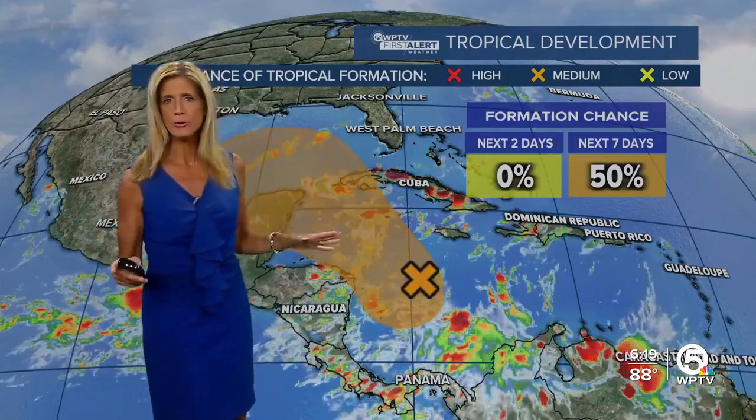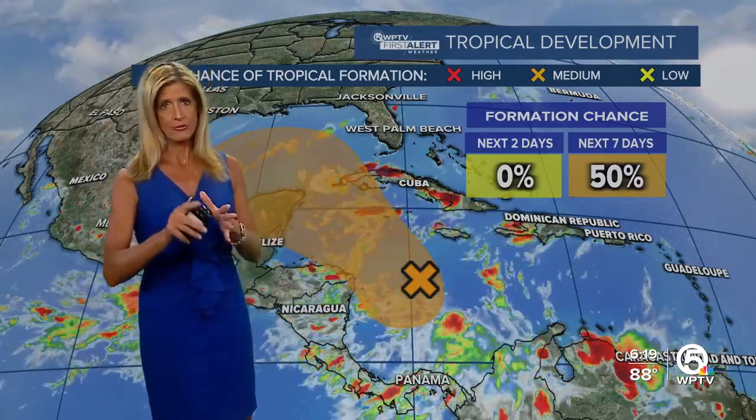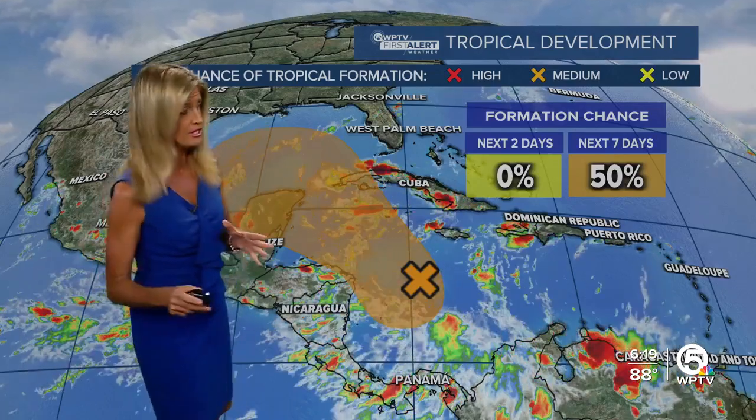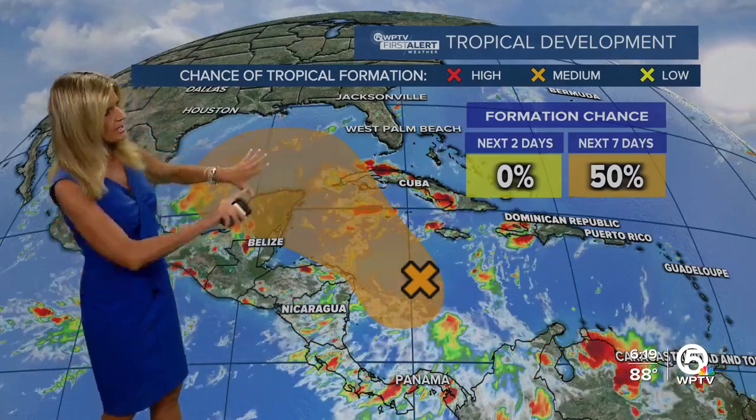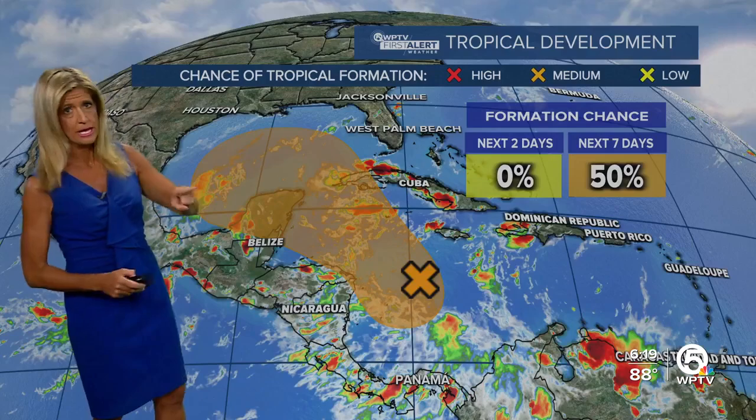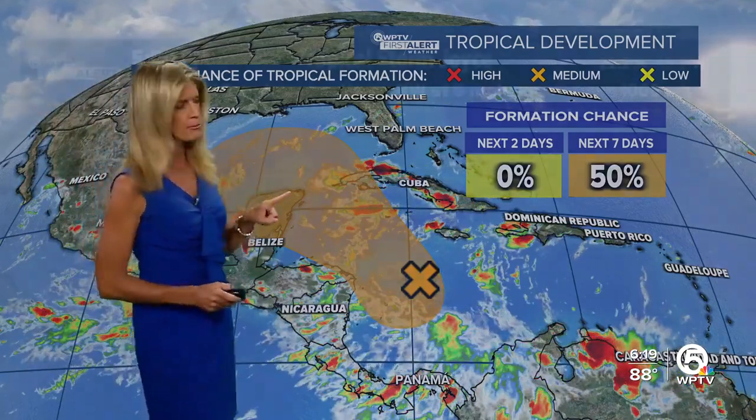Now, I want to let you know this isn't looking like an exact repeat of Helene at this time. It shows it having some difficulty. Once it gets in this area, it might kind of break into two entities, and I'll show you that coming up to help explain that. But right now, 50% chance of development with that system.